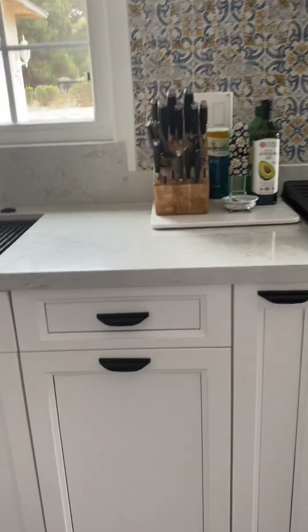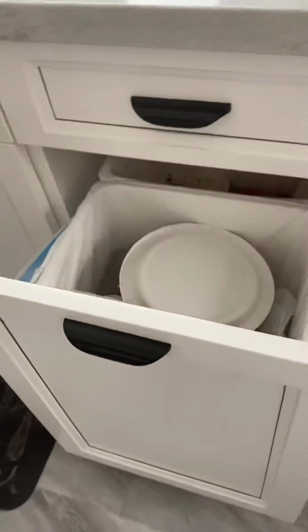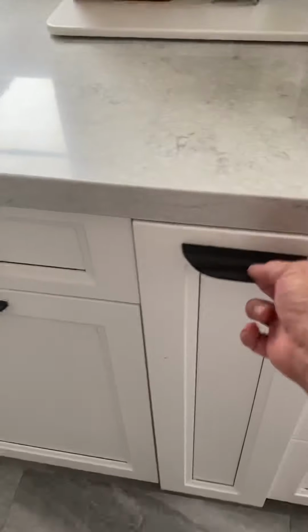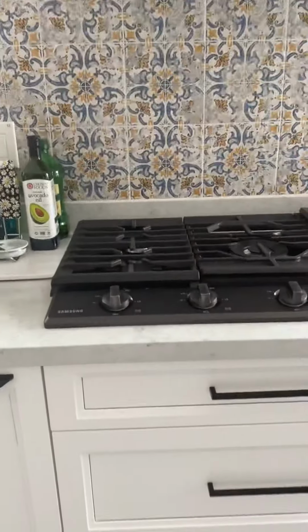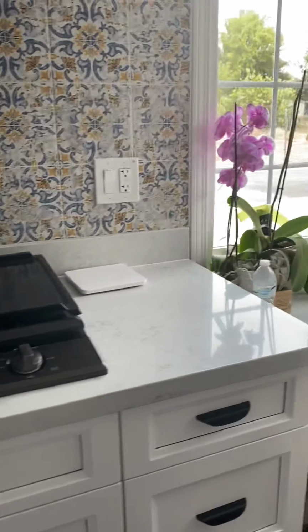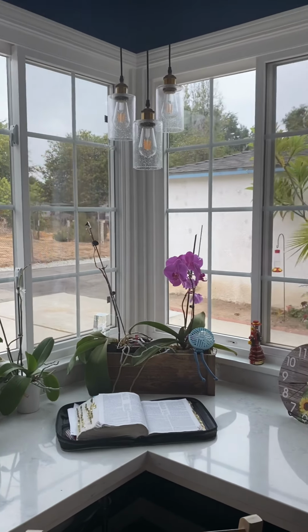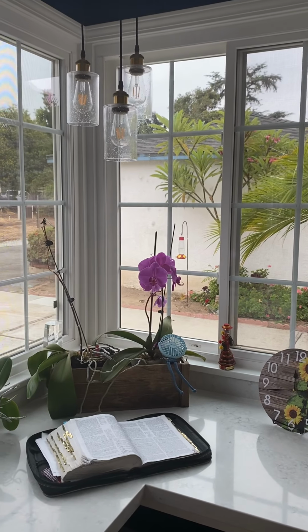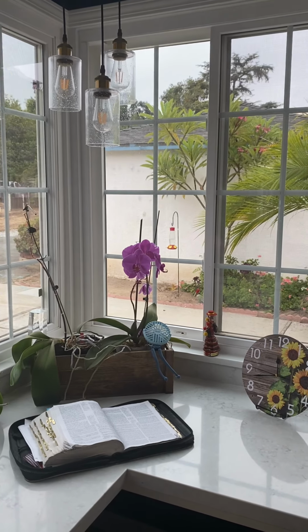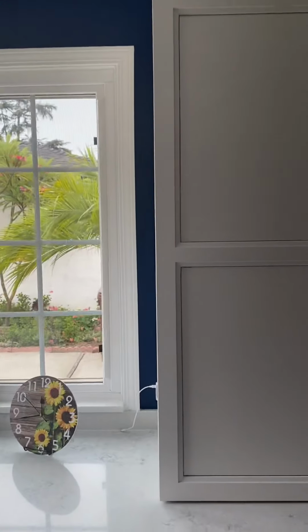So just wanted to show some of the features of my cabinetry, and it's this garbage that I just hit with my knee and it automatically opens. I put the spice rack here, and they all soft close next to the stove. Then I have my little eating area and my Bible study corner here, and it just works out perfectly while I watch the little hummingbirds go after each other, sharing their little, oh, they don't share, their feeder.